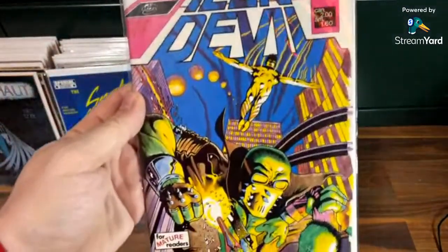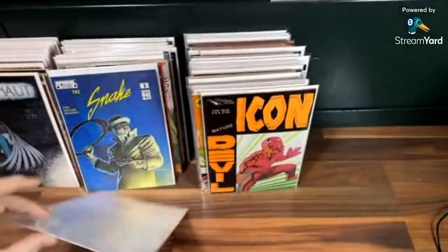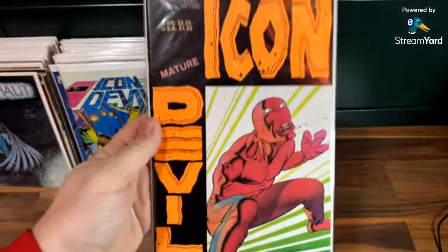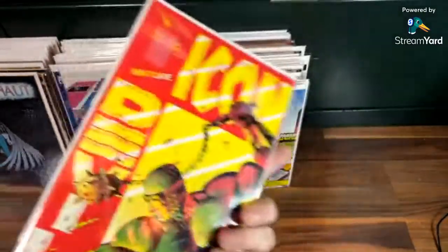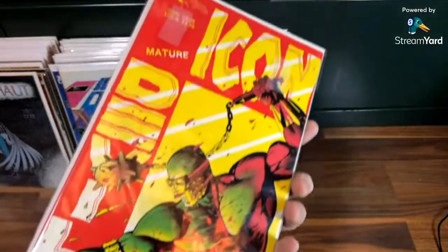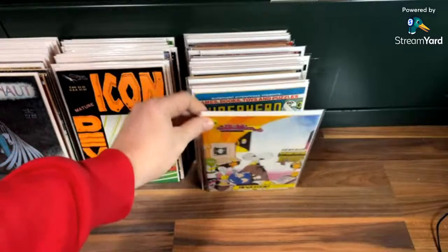Icon Devil. A lot of really cool art in this, but the story just was really tedious, very difficult to get behind. But the art is pretty stellar. And I think in one of these, hey, Dan Elson, how you doing? I think in one of these, there's a poster on the inside cover.